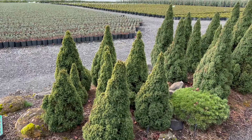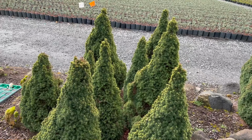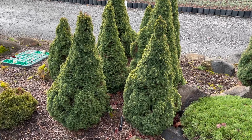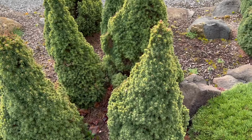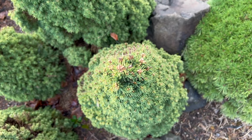So we just showed you a trio of the common juniper, Compressa. Now we're going to show you a mass planting of Picea glauca Pixie Dust. So kind of similar to Picea glauca Conica, which is widely available at every home improvement store across the USA. Pixie Dust is much slower growing, more in the miniature category.